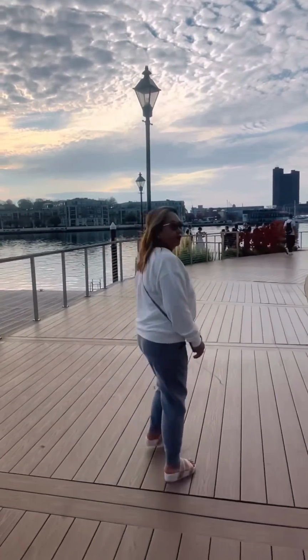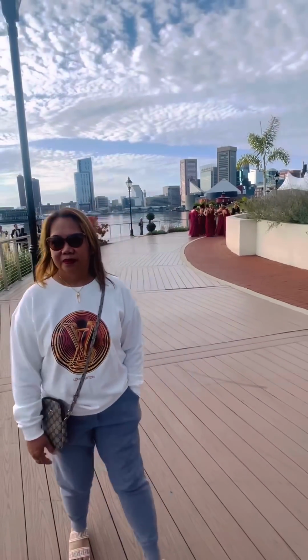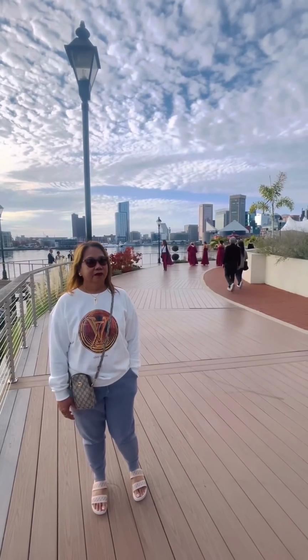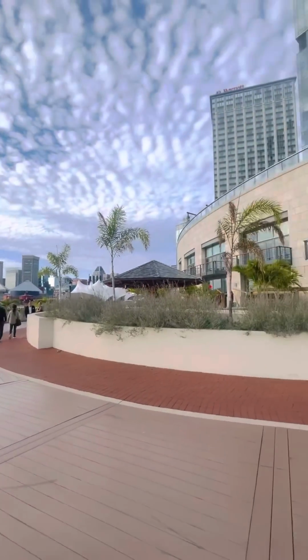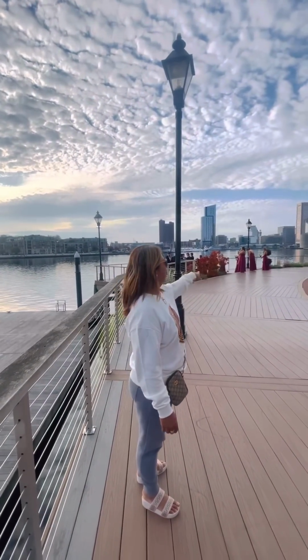Looks like there's a wedding photography going on here. Yep, so now we got a view of the older part of downtown where the Legg Mason Tower is right by that palm tree. That's like the landmark of the old harbor place. And then you see the palm trees, honey? Yeah, those can't grow in Maryland yet, unless they're really cared for by the hotel.